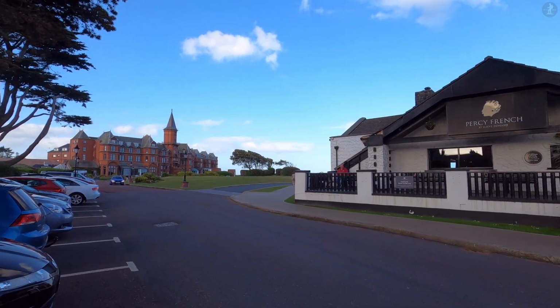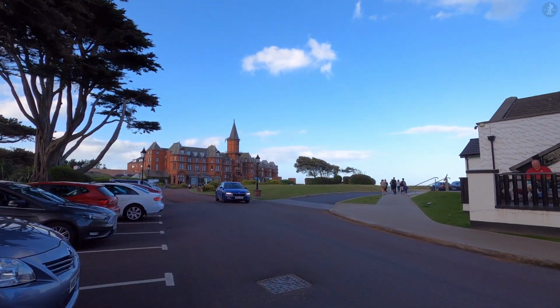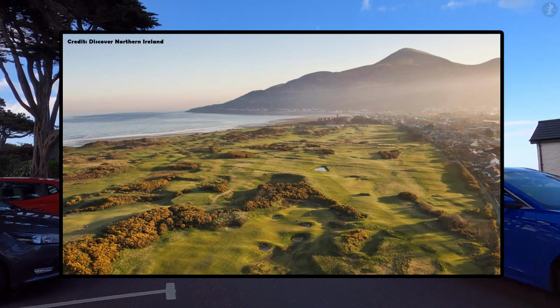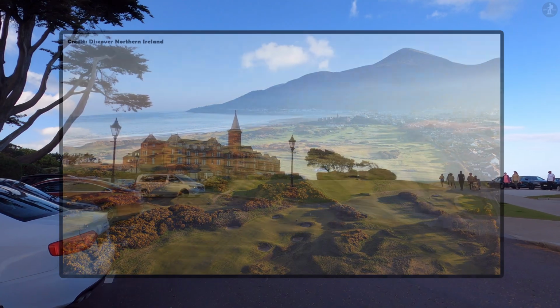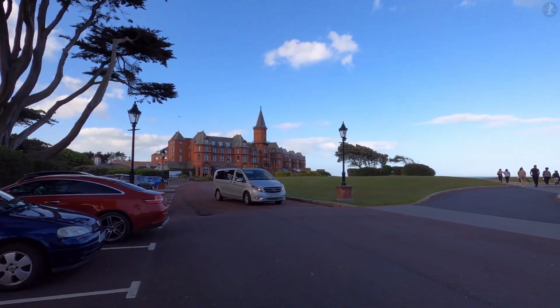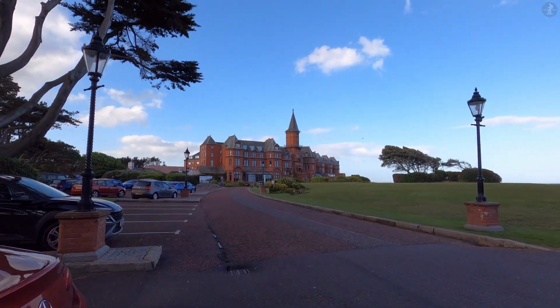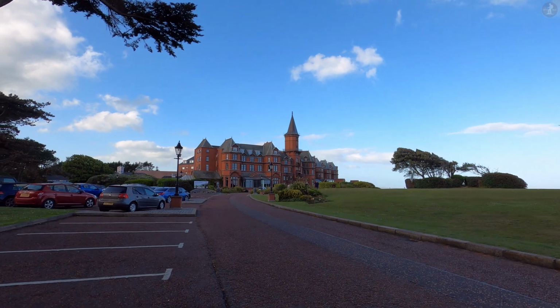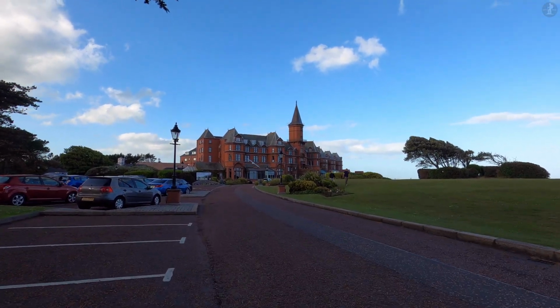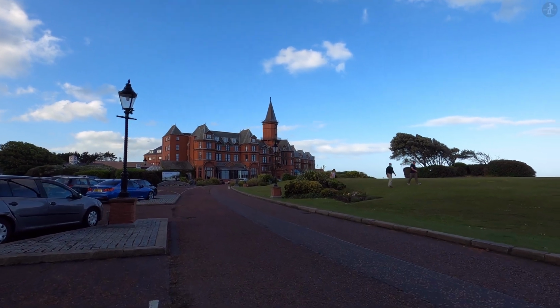An icon of the game, the golf club here at Newcastle hugs the coast, and with the Mourne Mountains as a spectacular natural backdrop, is an effortlessly beautiful place for a round of 18 holes. In fact, the Royal County Down Golf Club was voted as the world's greatest golf course for 3 consecutive years between 2017 and 2019. Over its 133-year history, the club has hosted major competitions from the Irish Open to the Walker Cup.